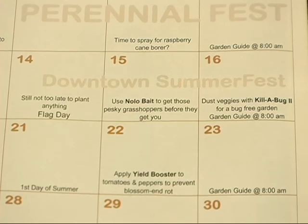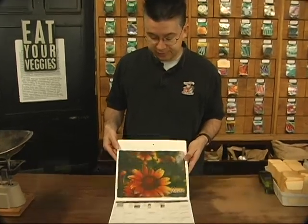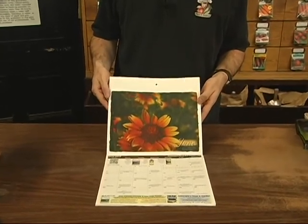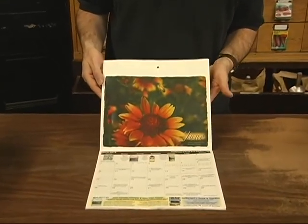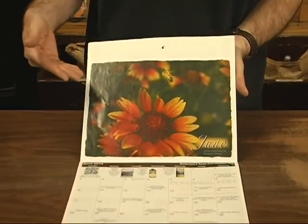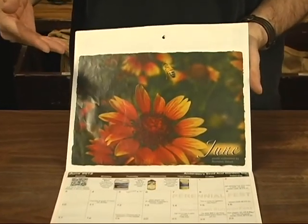Our monthly message for June has a lot of great different activities you can do as the summer starts to kick in and as things start to warm up. If you have a copy of our calendar, this is our June picture right there, a very nice picture sent in by Brandon. He sent in a whole lot of pictures for us, but this was one of our favorites.